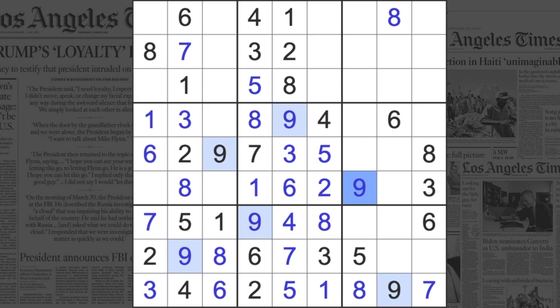It might even be a pencil mark game. So I've managed to get this far without pencil marks, but I might not be able to finish it without pencil marks, methinks.